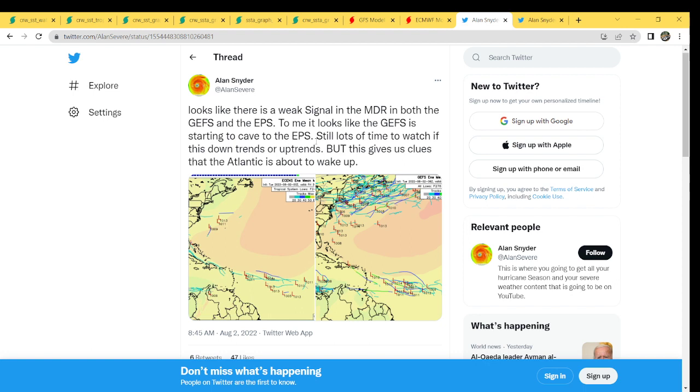I'm going to show the ECMWF ensemble members and the GEFS ensemble members, and they're starting to pick up on a little activity here in the central western part of the MDR. It looks like there is a weak signal in the MDR in both the GEFS and the EPS. To me, it looks like the GEFS is starting to cave to the EPS. Still lots of time to watch if it downtrends or uptrends, but this gives us clues exactly of when the Atlantic is about to wake up.